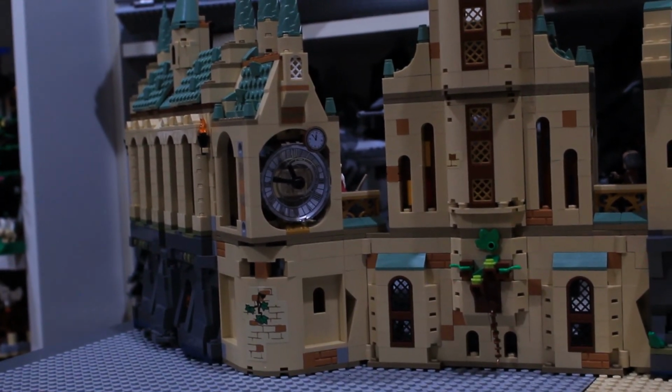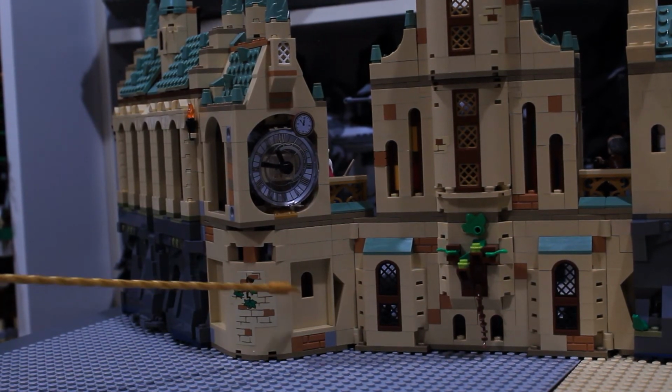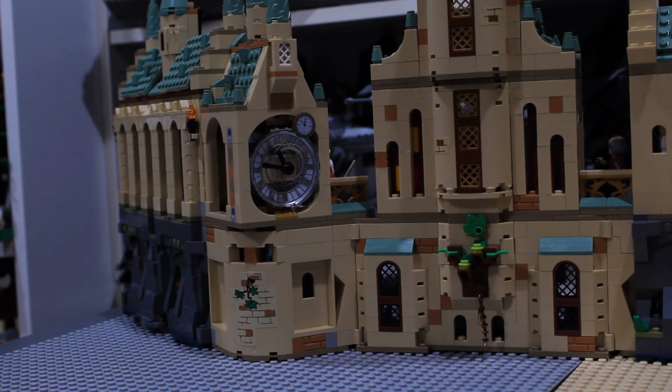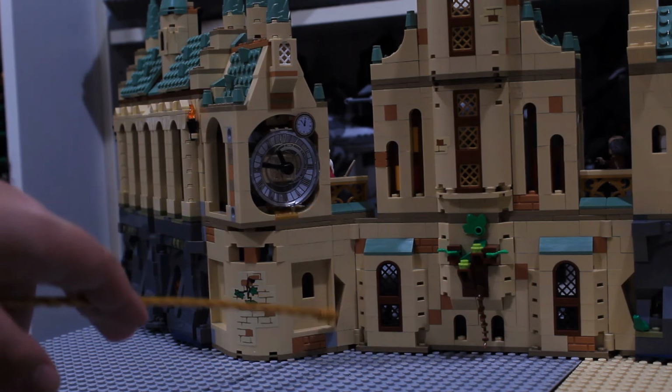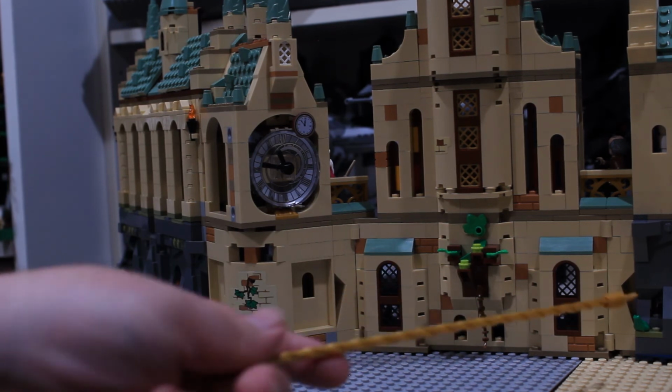But then down below it, I put the corner right there from the Hogwarts Courtyard, Sirius's rescue, and that allowed me to connect the hinge from Dumbledore's office. It's still not perfect. I do like that it's not just a plain wall, but it's not great that it's only a half connection, or a half module. But then we've got basically this set.